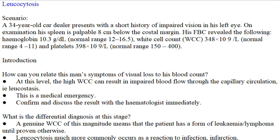Leucocytosis. Scenario: a 34-year-old car dealer presents with a short history of impaired vision in his left eye. On examination, his spleen is palpable 8 cm below the costal margin. His FBC revealed the following: hemoglobin 10.3 g/dl, normal range 12-16.5, white cell count, WCC, 348 × 10^9/L, normal range 4-11, and platelets 398 × 10^9/L, normal range 150-400.